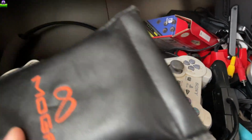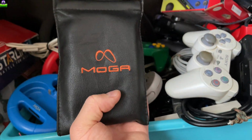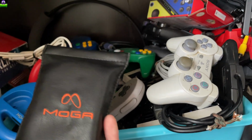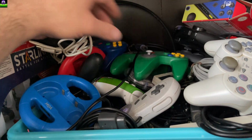We have this Moga controller. I'm not going to take this out. Some parts of it have started to melt. It did not age well, but I might do a video on this, though there are better alternatives now. You can connect this to a phone and play games on your phone with an actual gamepad. It was kind of nice. I actually love that thing.